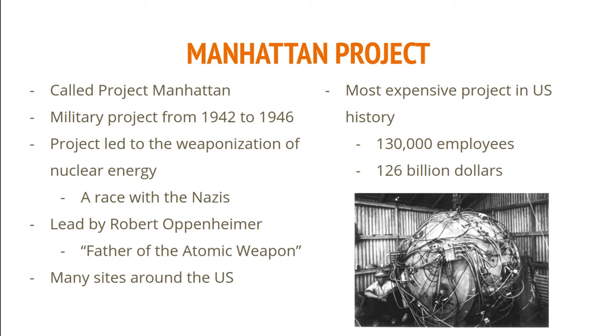At this point in time, it was the most expensive project in United States history. It had employed more than 130,000 U.S. people: government people, military people, scientists, mathematicians, engineers, etc. And at that point in time, it cost $126 billion, which if we expand that out, looking at inflation today, would be this one thing, this picture that you see right here in the bottom right-hand corner, that one bomb, which is Trinity, the test bomb that we dropped in Alamogordo, New Mexico. Trinity at that point in time cost $126 billion to create.